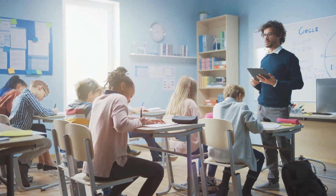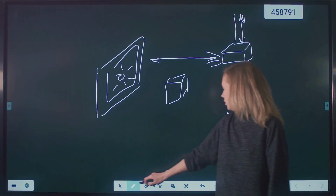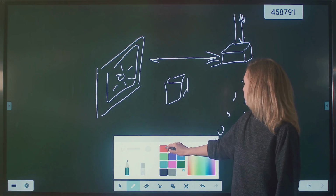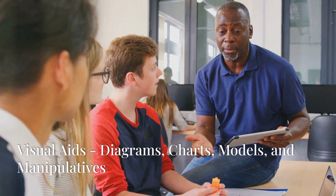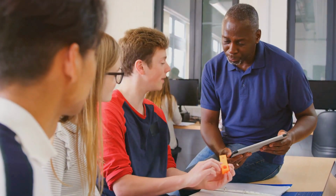They say a picture is worth 1,000 words, right? Well, imagine what a diagram, a model, or an interactive simulation can do for their understanding. Visual aids and interactive tools are like superpowers for teachers. They can transform abstract concepts into something tangible, something students can really grasp. We're talking about bringing those lessons to life.